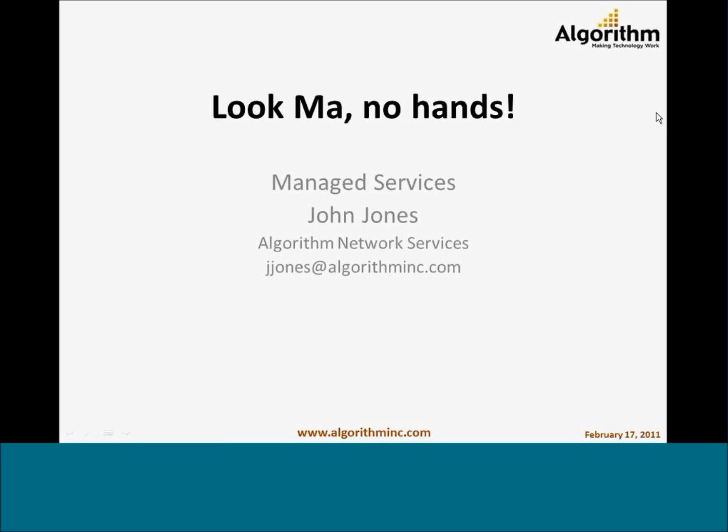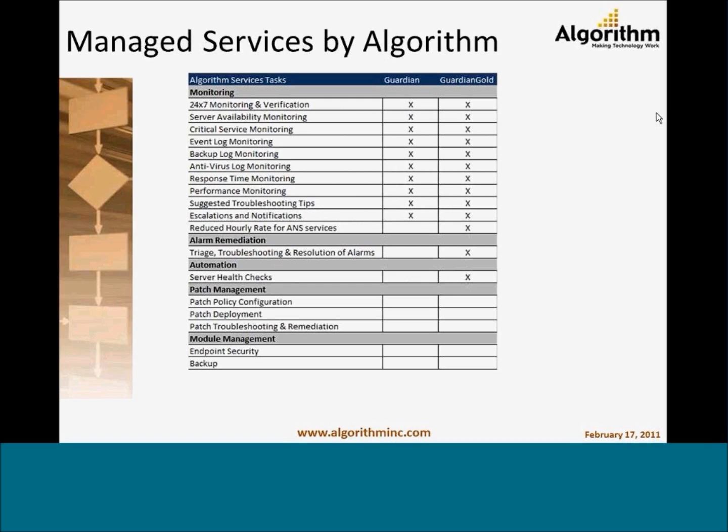Look, Ma, no hands. Okay, this next section is concerning managed services by algorithm. You've heard all about Guardian. You've heard about Guardian Plus and Guardian Gold and all the crazy Guardians that are out there. We love them. However, this next section is even bigger than Guardian. Managed services encompass quite a lot of things. As you can see, Guardian does too.